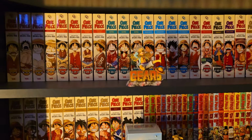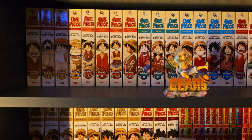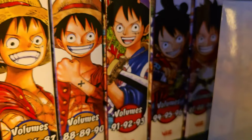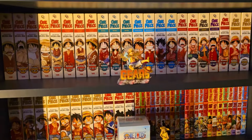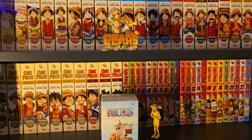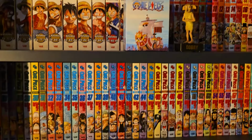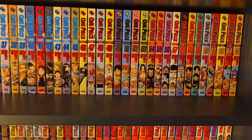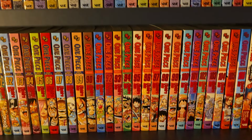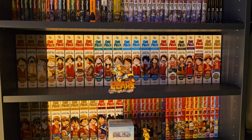Okay, so we got One Piece, every single volume of the omnibus. It goes all the way from volume 1 to volume 99, if I'm not mistaken. So we got every single omnibus volume, but that's not where it stops. We also have every single volume of One Piece, going all the way down to volume 106, which is the one I have, and I have volume 107 on the way.